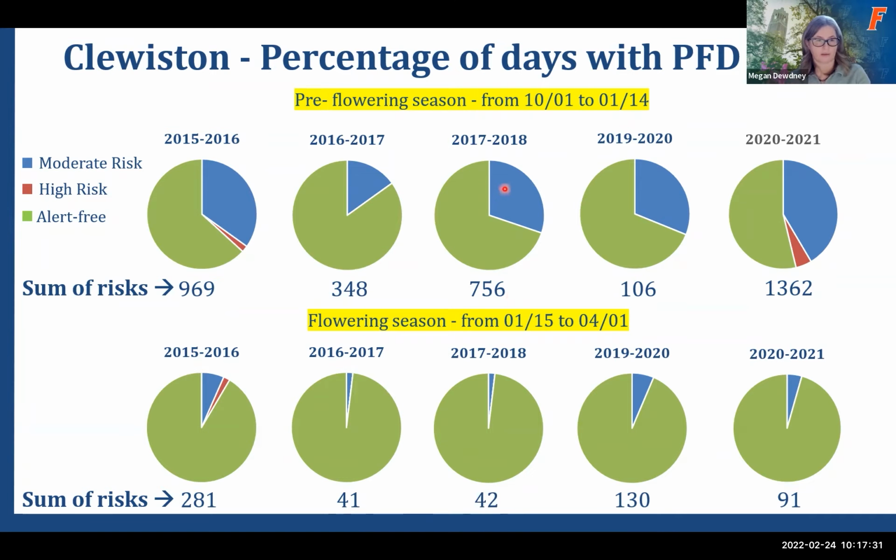And then similar here, we have about 30% of the days had moderate alerts in the preseason. It looked like we might get something, but then there was no rain during the spring, or if there was rain, it was quite cool. 2019, 2020, similar story. A few more days during the flowering period with a moderate alert, but they just didn't really land at the right time in terms of bloom.